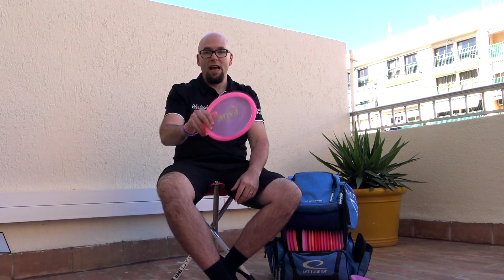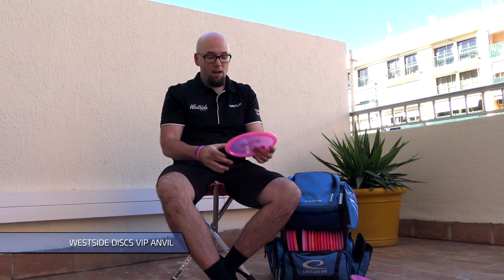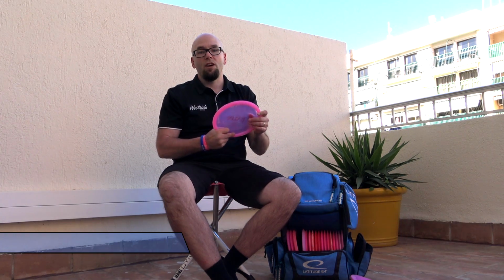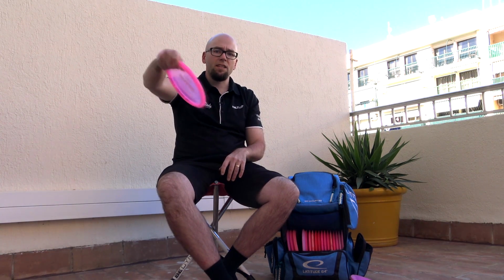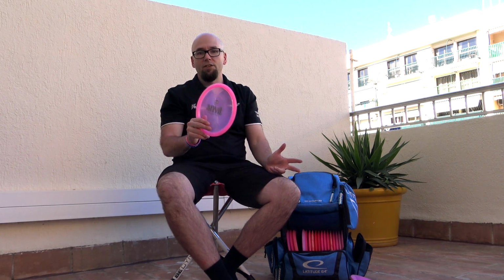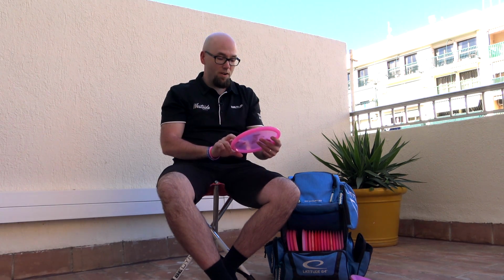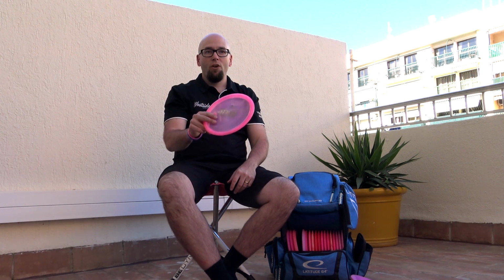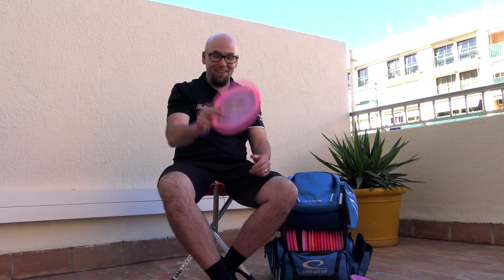A beefy, slow mid-range, the Anvil in VIP plastic. This is used mainly for forehand approaches and hyzers and some backhand skip shots. Very reliable disc, released last year. I love it. This one is a Team Prototype that I actually traded from Tuomo Jaakkonen because I wanted a pink one. So thanks, Tuomo.